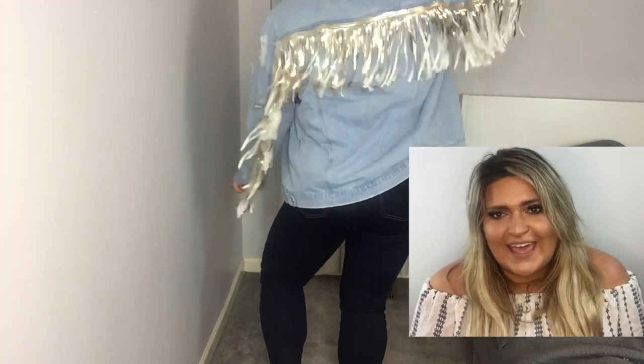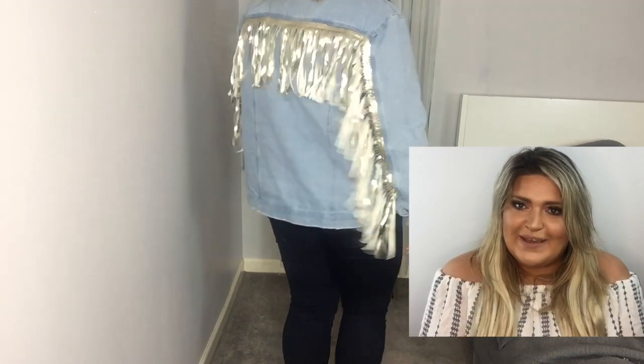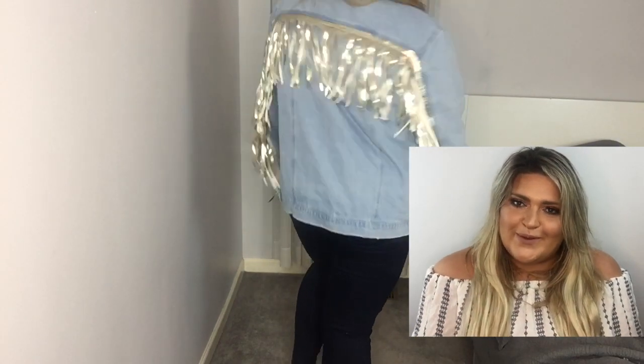I wear it out here in Nashville, and I had a ton of girls coming up to me saying, oh my gosh, where'd you get your jacket? I absolutely love it. I told them about Boohoo. They didn't know what it was, so I definitely hooked them up with going shopping on Boohoo out here in Nashville. I love this jacket. It is so extra. It is so freaking cute, and I cannot get enough of it. I will get so much use out of this because I love it that much. So that's it for the haul.